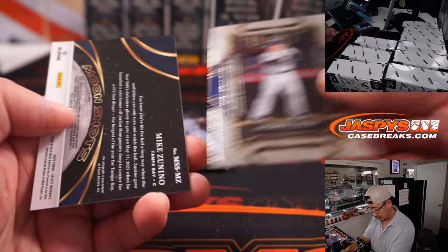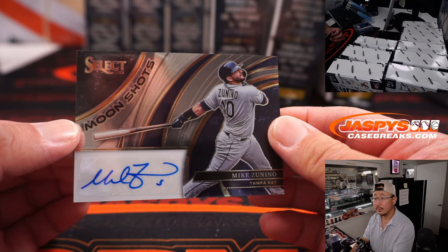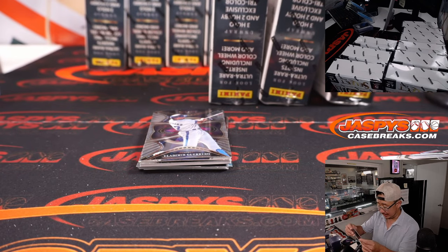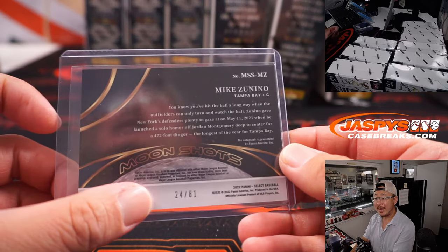And behind Anthony Rizzo is a moonshot autograph. That's Mike Zunino. Moonshots auto for the Tampa Bay Rays. That's the X line. To the moon! 24 out of 81 on that one.